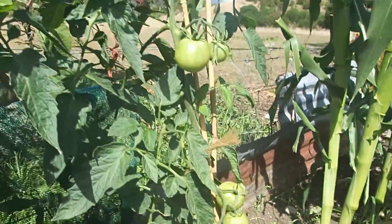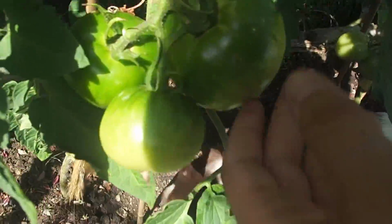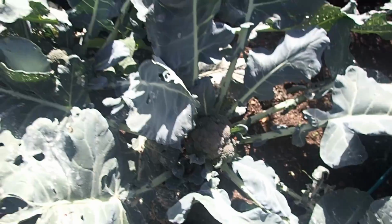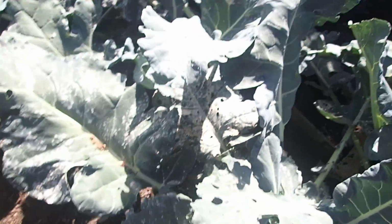So, a look at all those tomatoes. Just had one off here that's gone red. These are looking pretty big. My broccoli's growing as well, finally. I never thought it was going to grow. So the leaves were massive and the heads weren't appearing, but I can start harvesting that soon, I think.